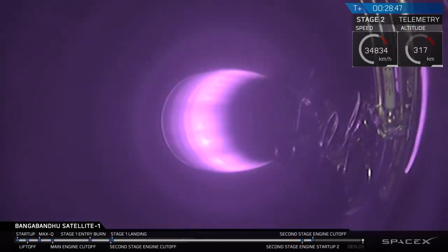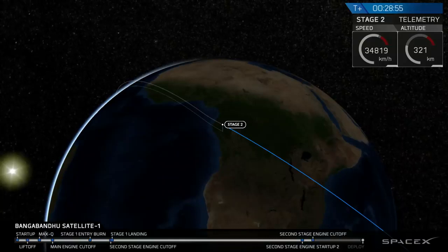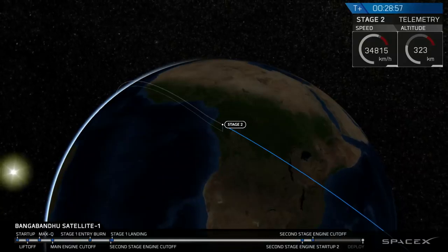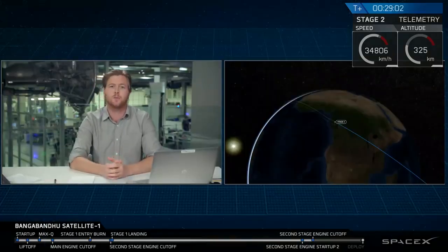And there you saw it. The second stage completed its second burn. Let's take a few moments to make sure that we've entered the expected orbit. Good final orbit. And we've gotten confirmation that we are in a good final orbit.